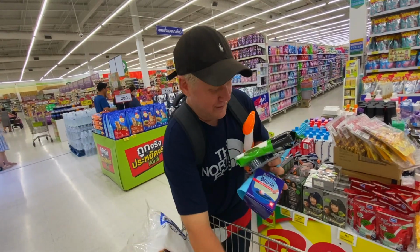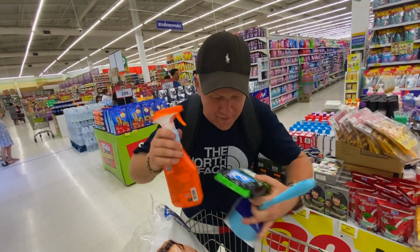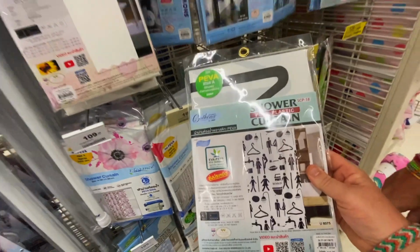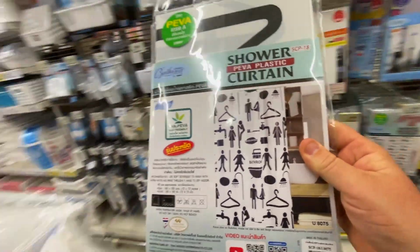That'll do you well. Definitely have to get some cleaning supplies because the place that I moved in, it hasn't been cleaned. Lots of cleaning products. Lots of them. Two new pillows. Definitely need new window curtains. Shower curtain? Yeah, I put it in my logo. All that stuff came to 2,499 baht.